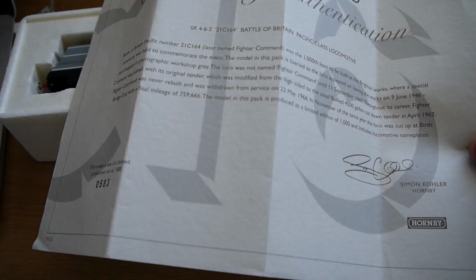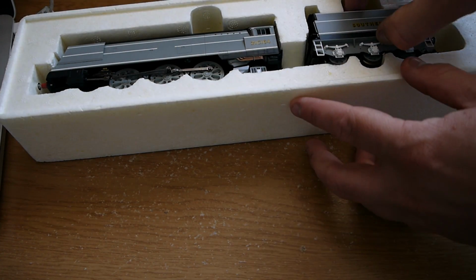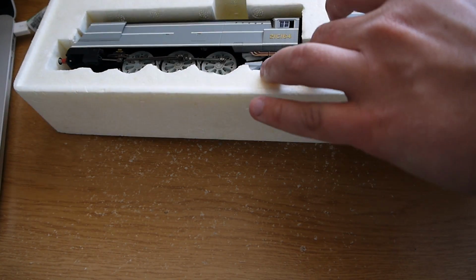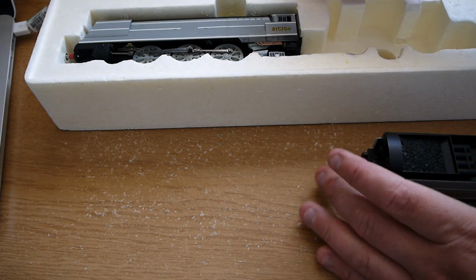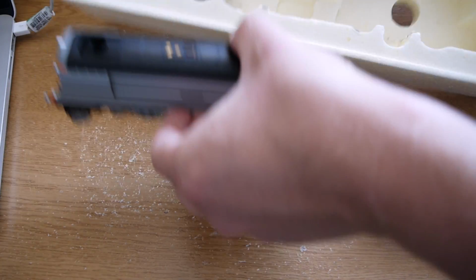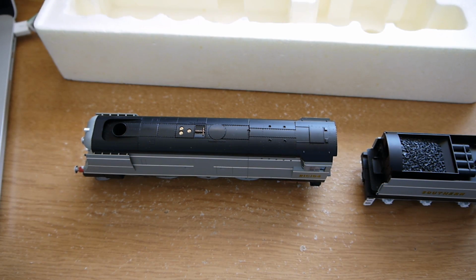It's a limited edition of 1,000 and includes locomotive and nameplates. I don't know if this model's actually got them. So I'll just take it out of the packaging. I bought it second hand, so I'm missing the actual paperwork, but there is a little detail pack in here. I don't think it's got the nameplates unless I'm... Oh no, it has. I never really looked in this bag.